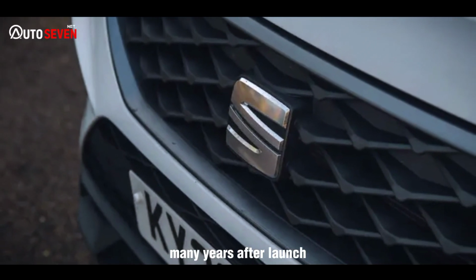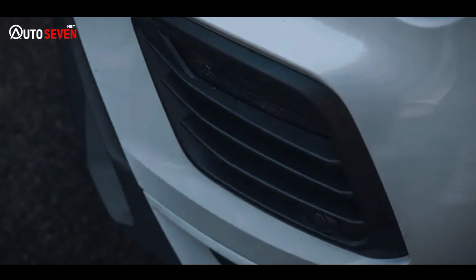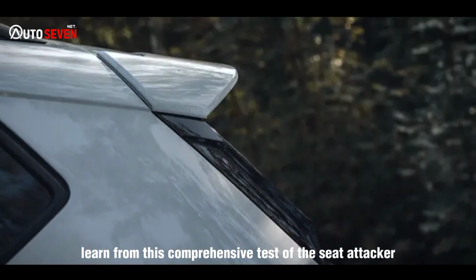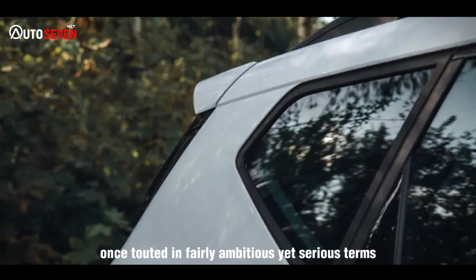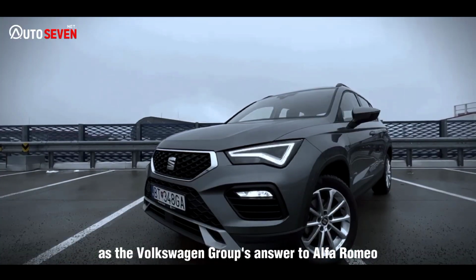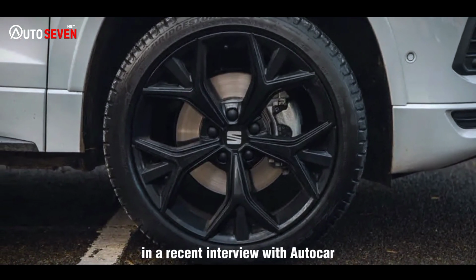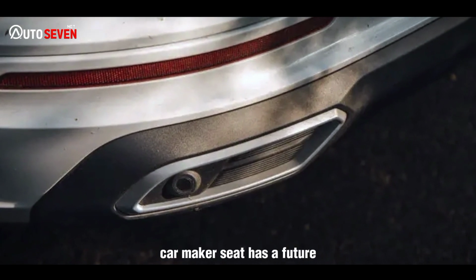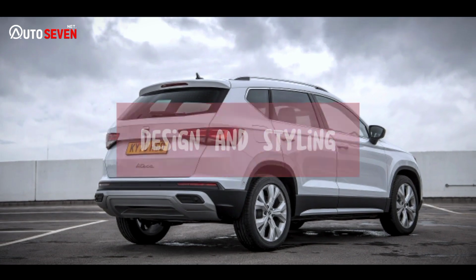Many years after launch, what has become of this once class-leading compact SUV? As you'll soon learn from this comprehensive test of the Seat Ateca, we are now reaching the end of the road for the car brand once touted, in fairly ambitious yet serious terms, as the Volkswagen Group's answer to Alfa Romeo. In a recent interview with Autocar, VW Group board member Thomas Schäfer revealed that if Spanish car maker Seat has a future, it's probably not in making cars.